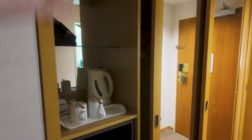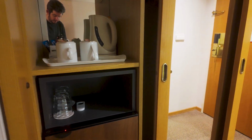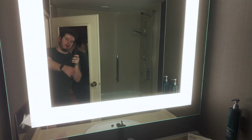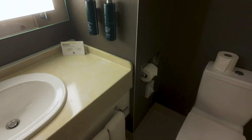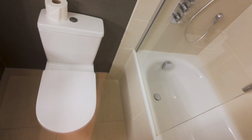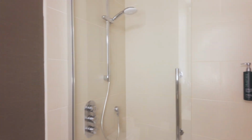We have the usual sort of like hair dryer, those things. Kettle, and then little fridge that's empty, and then wardrobe, which I ain't going to use because I ain't unpacking. Then in here we have a nice big sinky. We have a toilet, and we have a showery, bathy thingamajiggy with the usual Hilton stuff. So yeah, pretty standard place.